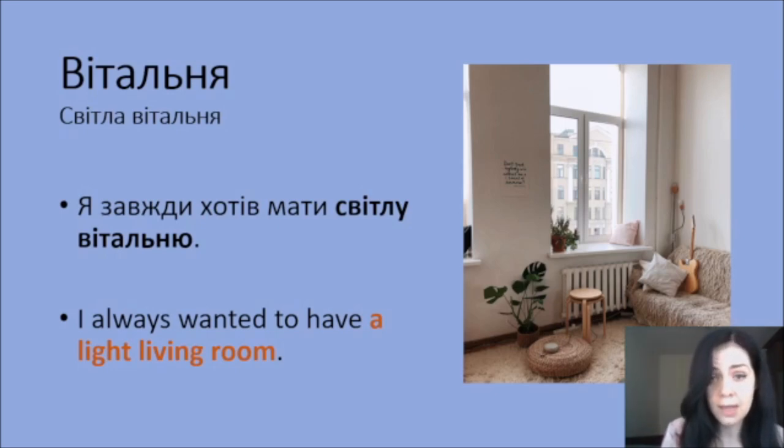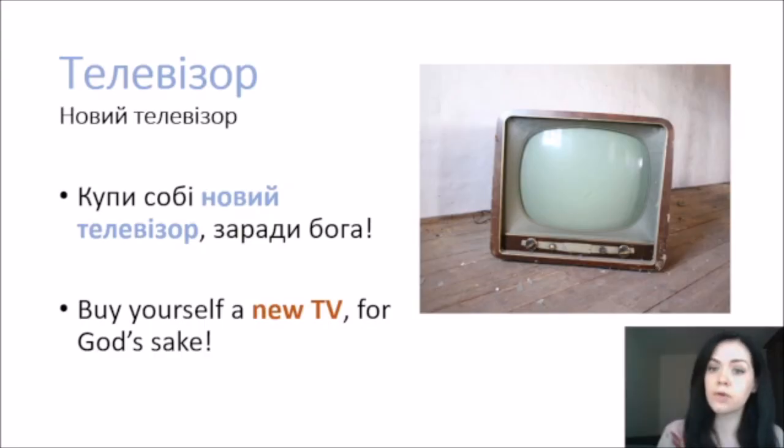Вітальня. What do we have in the living room? Of course, TV. I don't have TV in my house. I don't watch TV, but many people would have that. So in order to say TV in Ukrainian, we say телевізор. The word combination is новий телевізор. Новий means new, so it means a new TV. Новий телевізор. New TV.